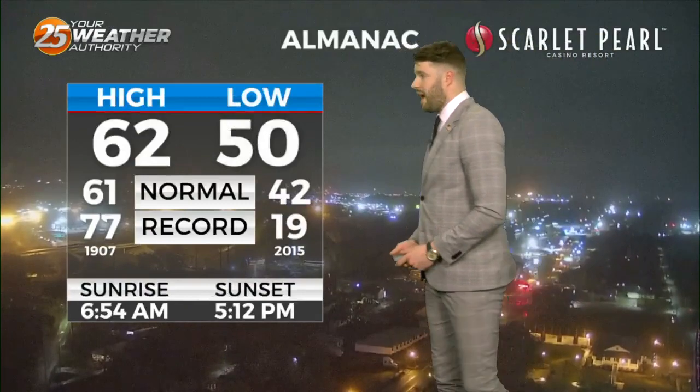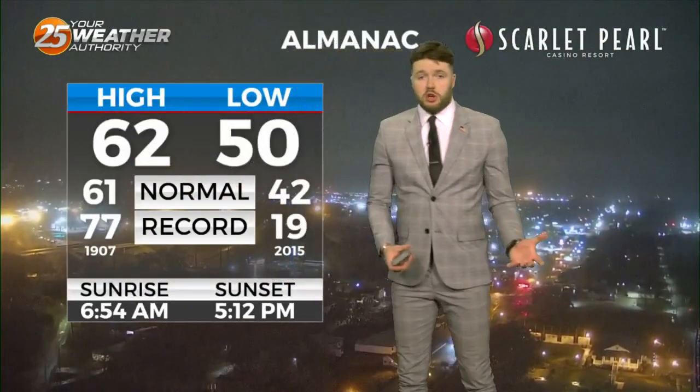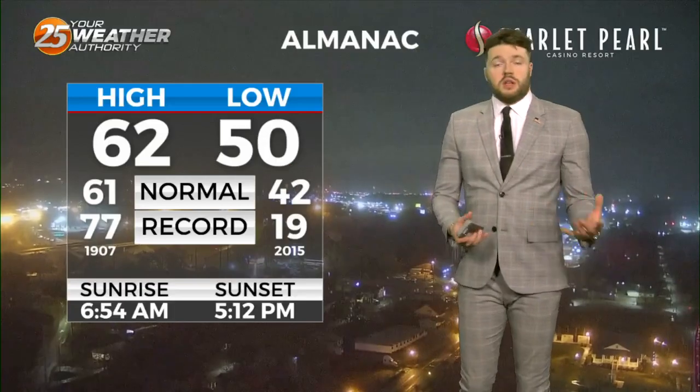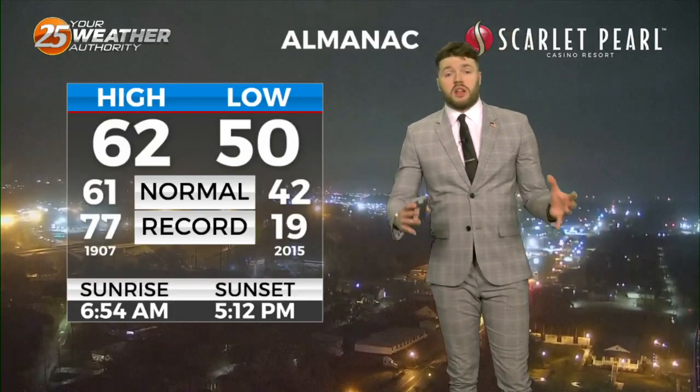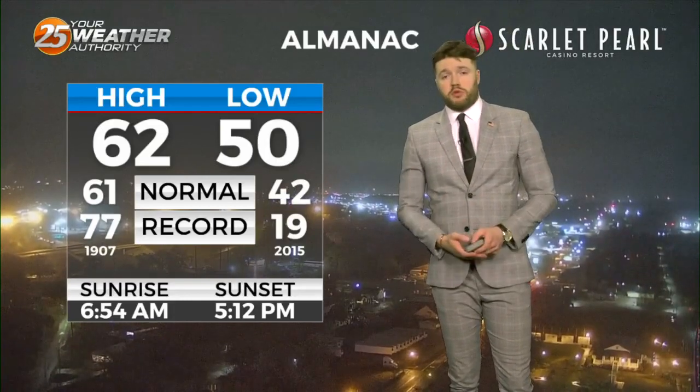Almanac's going to show daily highs pretty similar to what they were for this particular day on the calendar for many years back, but those lows are a little bit different. You'll notice those a little bit warmer, a decent bit warmer, because that daytime heating was retained by a lot of cloud cover that flowed into the area, and really retained a lot of that heating as we move through the overnight hours.